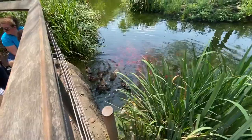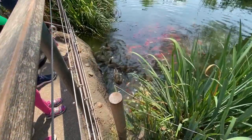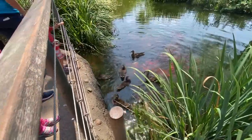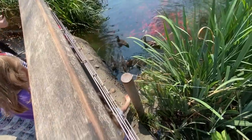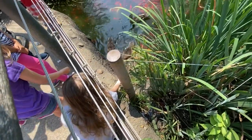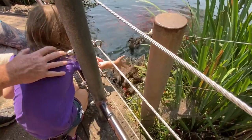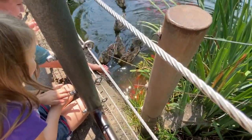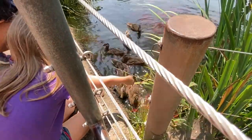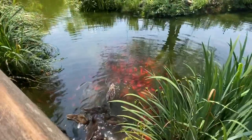Ducks and fish. Look at all those fish. Stick your hand in there. Are you hungry? Don't eat out of your hand. Stick it here. Stick your hand down there. Look. They're trying to eat the fish. Oh my god. Nick, stick your hand way down in there. They're trying to sneak you. That's cute. Look at all those fish. I like the fish. They're really pretty. You see the yellow ones?